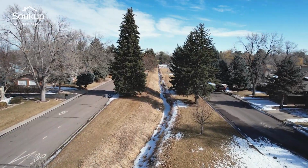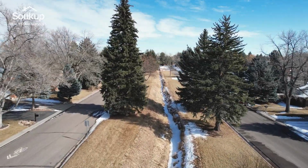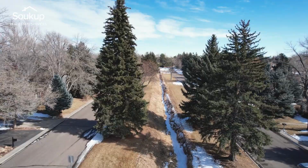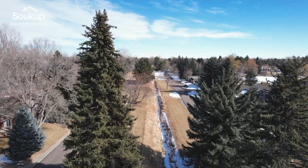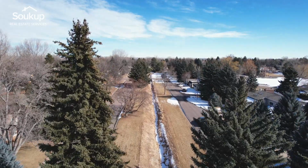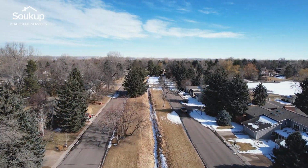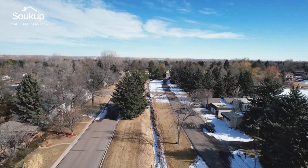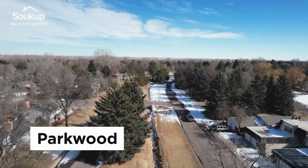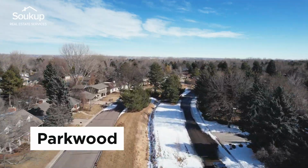Now, as you can see here, lots of green space, open, mature landscaping. Homes could be anywhere between 1,500 to 3,500 square feet. Built in the 70s and 80s, neighborhood schools are going to be Riffenburg, Lesher, and Fort Collins High School. You're right near the Power Trail and Spring Creek Trail, as well as being right next to Edora Park and EPIC, Edora Pool and Ice Center. Parkwood is absolutely one of the most desirable neighborhoods in Fort Collins, and that's why this year it comes in as one of our top neighborhoods in Fort Collins.